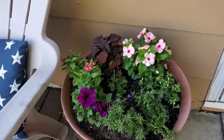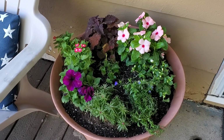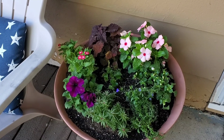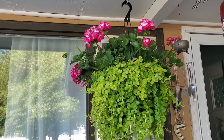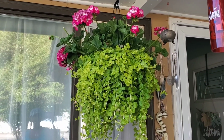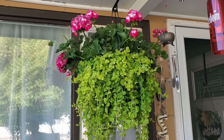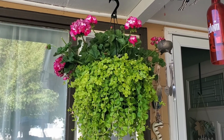This is the other pot that I had to plant, and of course it is just a hodgepodge of things that was left over. I have a tiny little geranium in the middle that I am hoping is going to get larger. Then one of the things that jumped into my cart at Walmart was this beautiful basket. It was under $23 and it's just absolutely gorgeous. It just amazes me sometimes what you can get for not a lot of money.